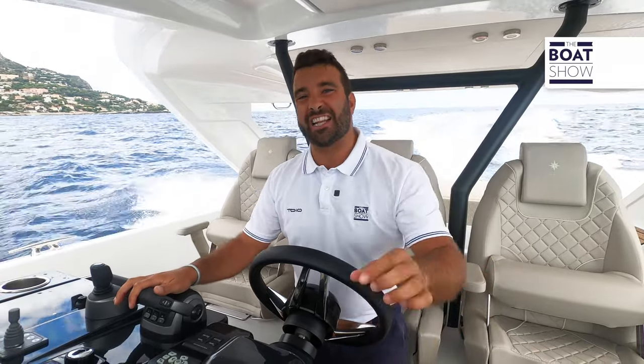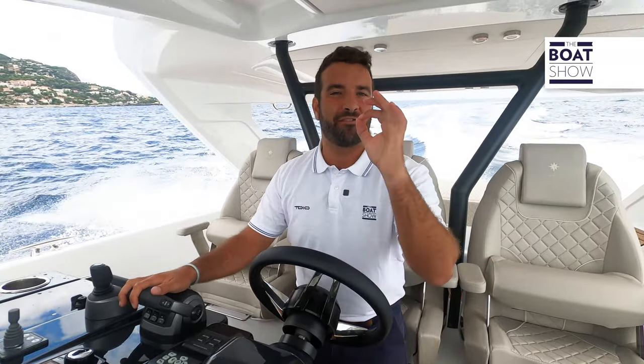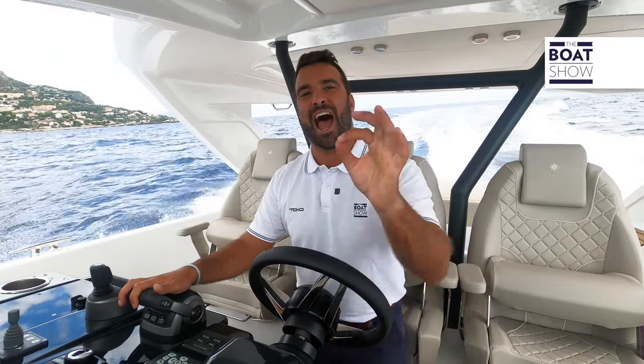But now my favorite moment has arrived. The shipyard claims that the DB37, with this type of inboard propulsion, totaling 640 horsepower by Volvo Penta, can reach up to 30 knots. And as always today, I have two goals. One, to reach them. Two, to exceed them.